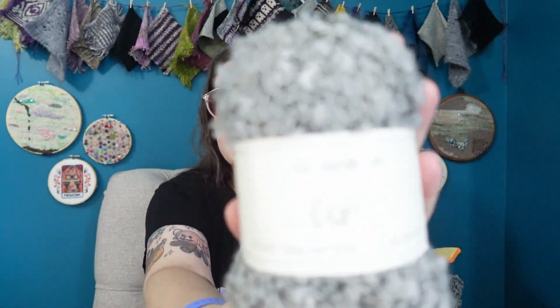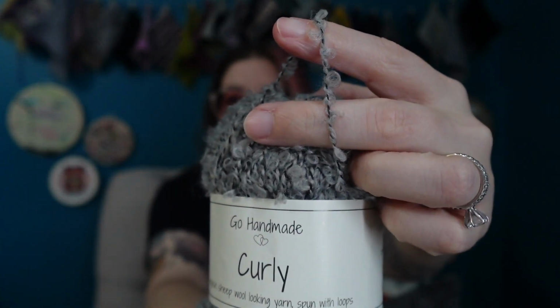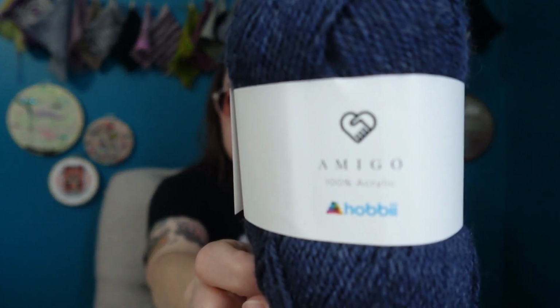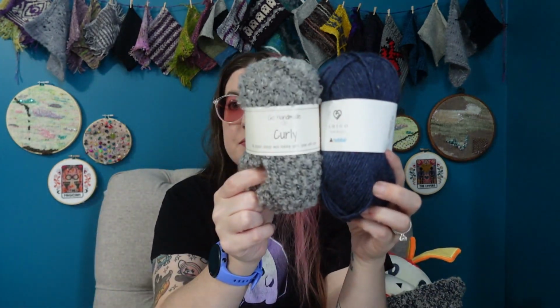So it's this super, look at the ply there. It's a pain to knit with, but it feels great. And I'm holding that double with Hobbii's Amigo, and it's this dark blue color. And it's 100% acrylic, and it is 191 yards per 50 grams, and the colorway is 15 or dark blue melange. So these two together.